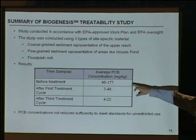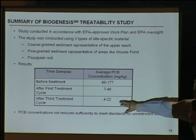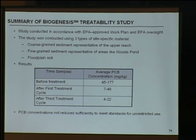Before treatment, the concentrations in those three samples range from 45 to 177 parts per million. After the first treatment cycle, they reduced the concentrations down to a range of 7 to 48. And after the third treatment cycle, down to 4 to 22. And although the second cycle isn't on here, the results are fairly comparable to this. We saw sort of a plateauing off of the reduction in PCBs in the material after multiple cycles.